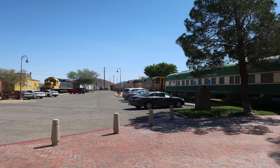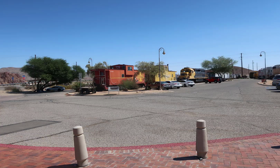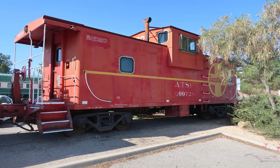This is kind of a look around the outside display. There is free parking. There's a lot of it. It's kind of an interesting parking lot to get in and out of. And a couple of cabooses on display. One of the cabooses has this placard on it about who it's owned by. And if you go around museums and see some of these that are in their original running condition, you'll see a lot of these that are owned by banks, trusts, or investment companies, leased to the railroad, and they contain warnings like this, or advisories, whatever you want to call them.